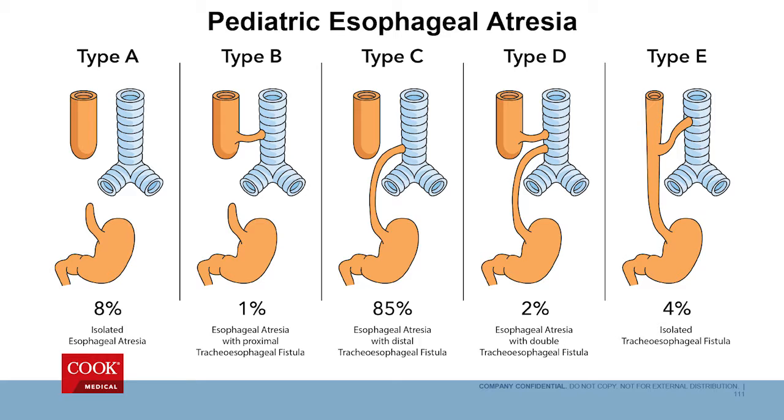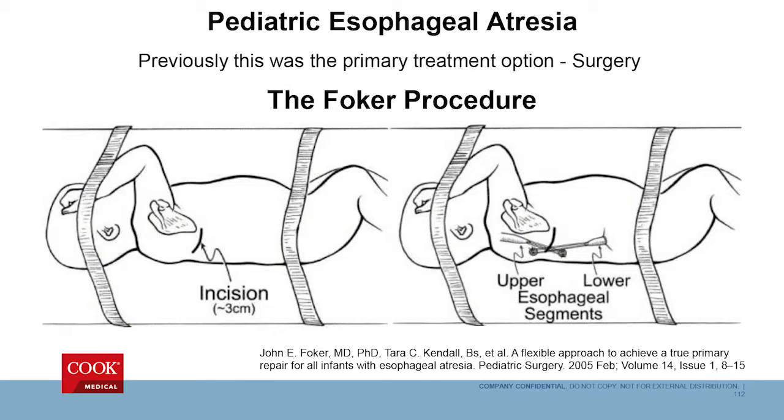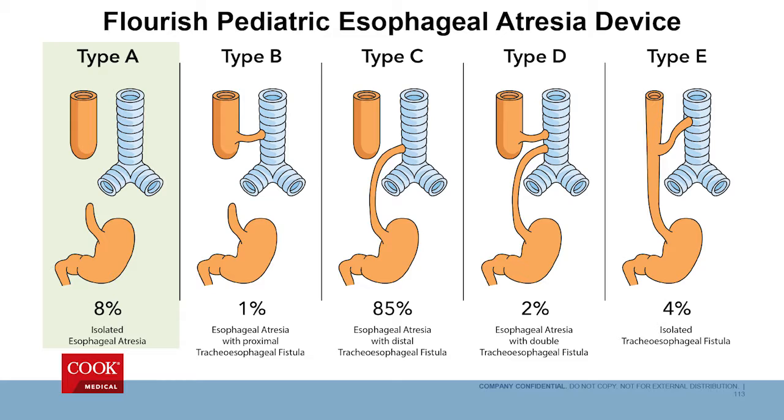The ones that we really have been attacking is type A. So this is a particular procedure that is done, and it's called a Foker procedure, but it basically creates an incision to bring the upper end of that esophagus and the lower end of that esophagus, and puts in a tensioning member to bring those two ends together and create an anastomosis, which is to connect the two ends together. But like I said, the type A is the more common aspect that we are trying to attack, and we've done about 13 to 14 patients with this particular type of atresia. And like I said, it's only about 8% of the cases on that side.